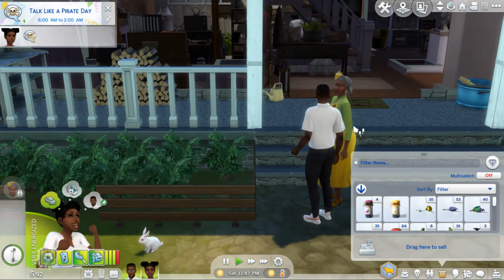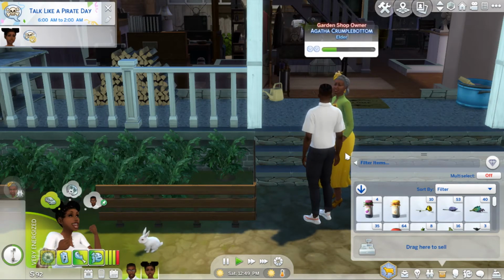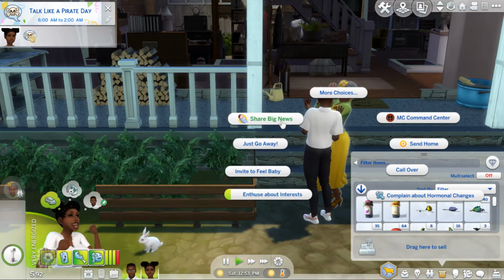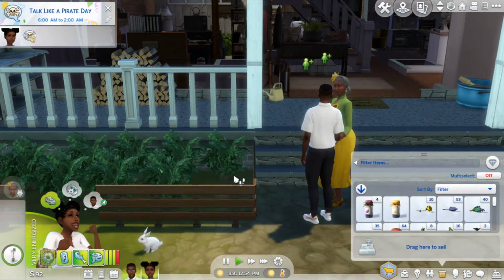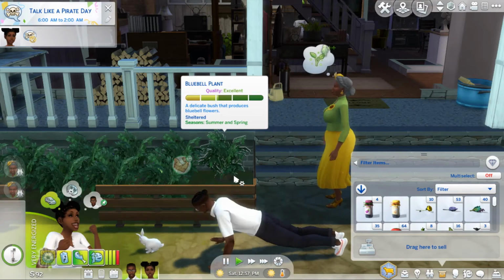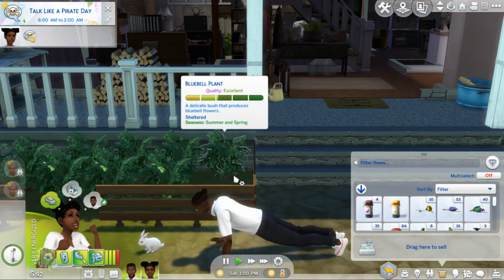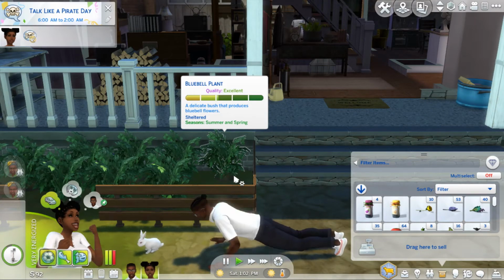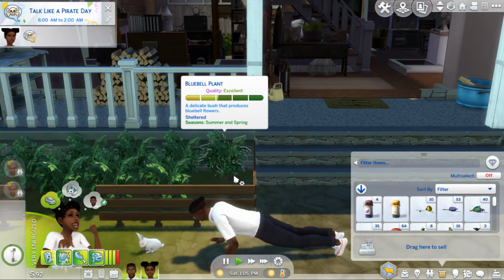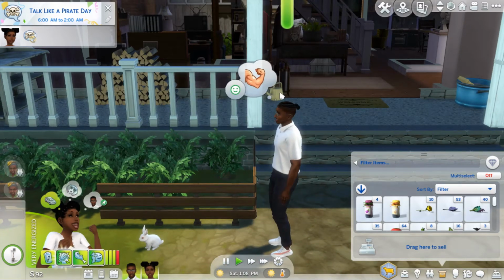We're going to try to befriend her while she's here before we go and sell. Let's go ahead and complain about hormonal changes because that's what women talk about. That's what we do, complain about. Where'd she go? Did she leave? I looked away for a second.